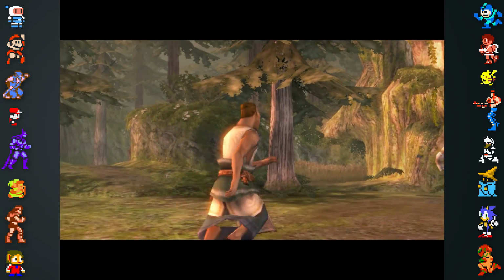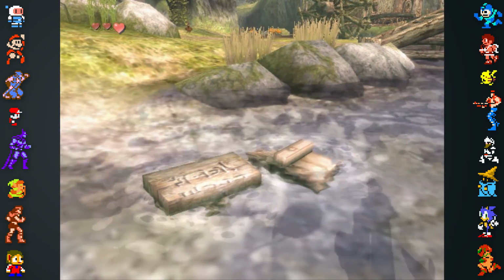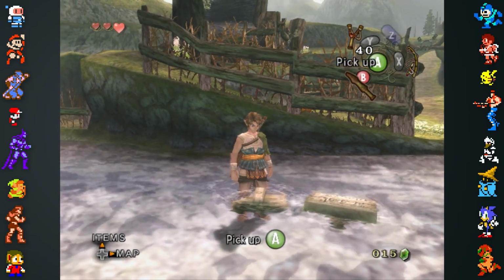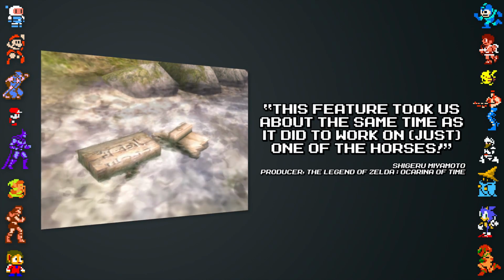What makes this detail interesting is that in the final game, there are no signposts located directly next to rivers, so to find it, players need to move the pieces to the river themselves. The feature took some time to implement, with Miyamoto jokingly saying, "This feature took us about the same time as it did to work on just one of the horses."